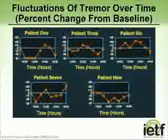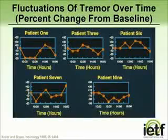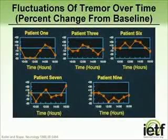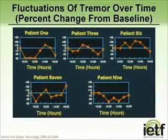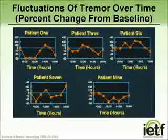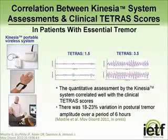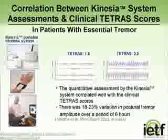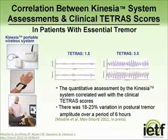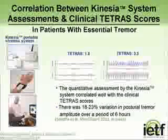Now, tremor varies during the course of the day from minute to hour, and it is important to take that into account so that the variability of the tremor has to be assessed over a period of time in order to ascertain the efficacy of the therapeutic intervention. One of the ways that we can measure tremor over a period of time is to use a portable wireless system called kinesia. In this system, we ask individuals to outstretch their arms, and then we measure the amplitude of the tremor by this computer-generated mechanism.